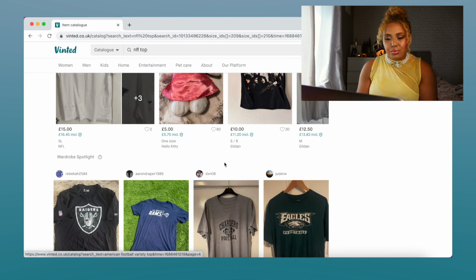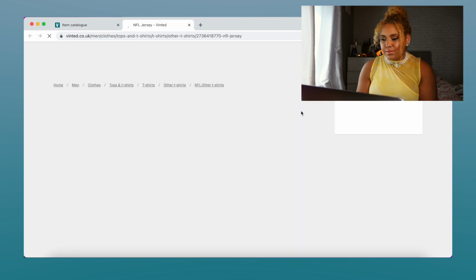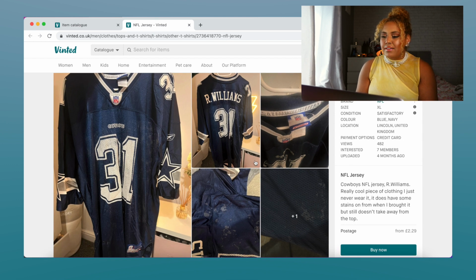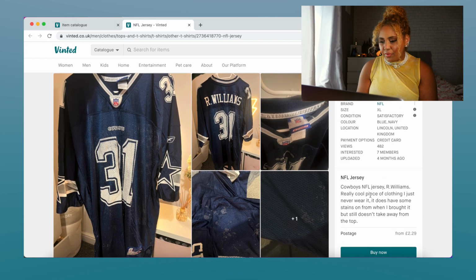Again, okay. Ooh, that's a bit of me, that. Let's have a little look. Ooh, yeah, I like this little blue jersey. So let's have a little look at the description. Really cool piece of clothing. I just never wear it. It does have some stains on from when I bought it, but still doesn't take away from the top. Oh yeah, it does have quite a few stains on, doesn't it?